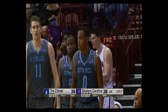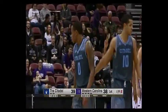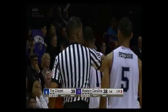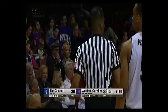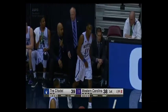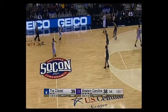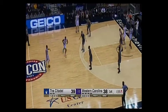So Citadel known as a team that tries to scrap you on defense. Western Carolina, Larry Hunter's known for playing good defense too. No question. That's been really the cornerstone of Larry Hunter, even though he's had some great players over his career in Cullowhee. It's great offensive players. They always have been solid at the defensive end.